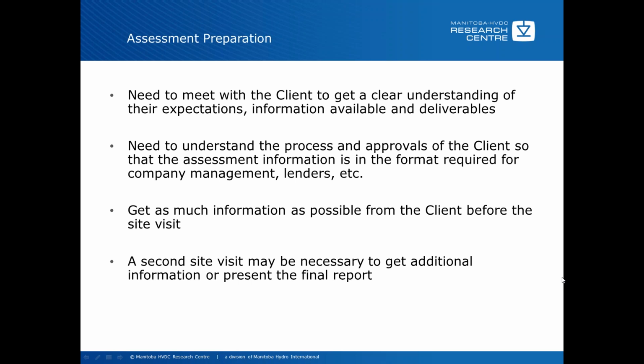Again, get as much information as possible from the client or from other people in your organization before the site visit. And it is very likely that a second visit may be necessary to get additional information and/or present the final report. So generally, a lot of times when you get back, you'll find that there is additional information that would be beneficial or useful, or additional testing that may be required to come to a conclusion as to which way to go. And of course, usually the client, be it within your own company or the management in your company or an outside client, will generally want you to present a final report and of course ask a bunch of questions about how it was arrived at.